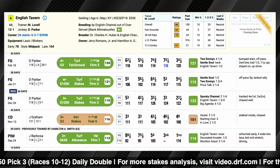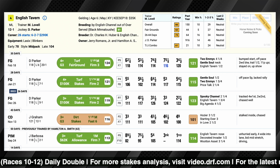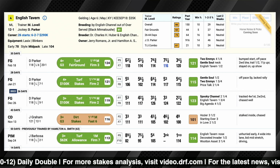Yeah, he's run some decent speed figures in the past. We can see when he was second to Spooky Channel 3 back that he ran a big number. It just feels like he would be more of an underneath player in vertical bets than he would be a win candidate.